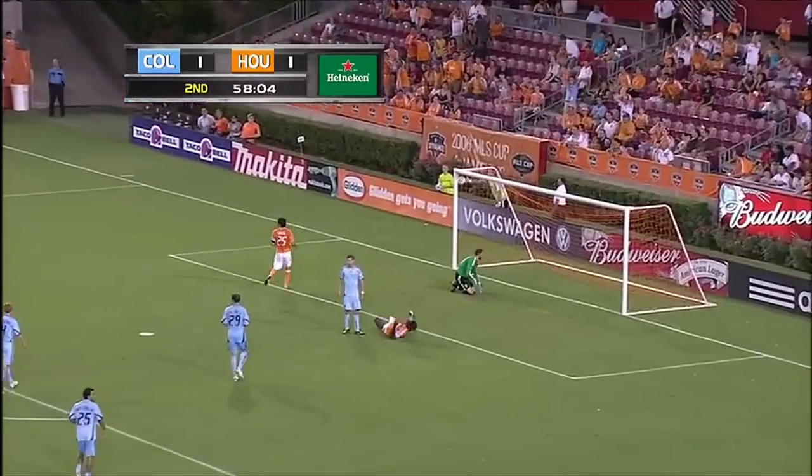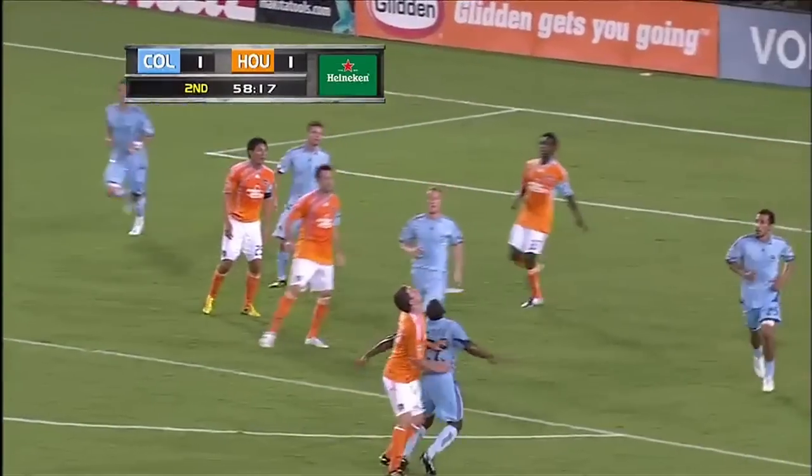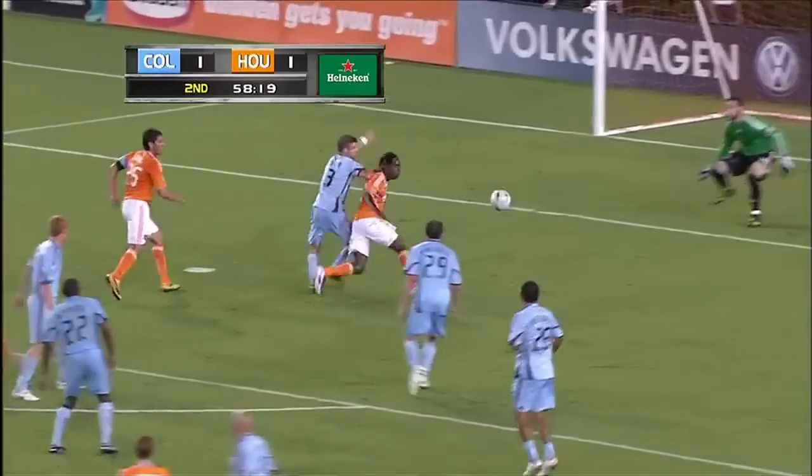What a save by Pickens. I couldn't believe it got through. Well, Danny Cruz does good work wide, and this ball gets headed back down.